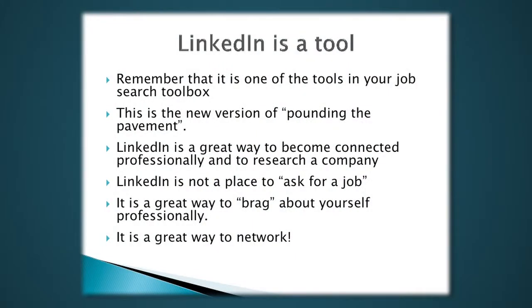You've got to be methodical about how you do it, okay? You've got to do it a few steps at a time. Updating your summary or updating your experience, that sort of thing, is okay to do all at one time. That's fine. Then start building your connections. Think of it as a process. You're building slowly. LinkedIn is, however, a great way to brag about yourself because, as I said earlier, this is often your first interview.